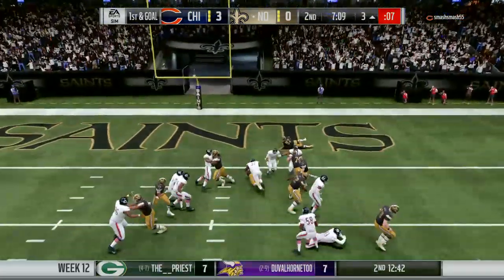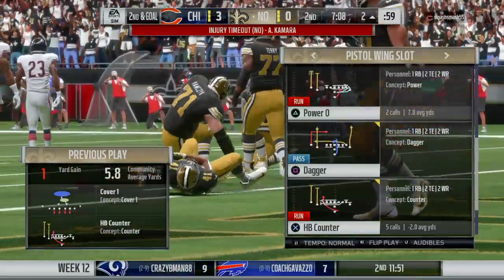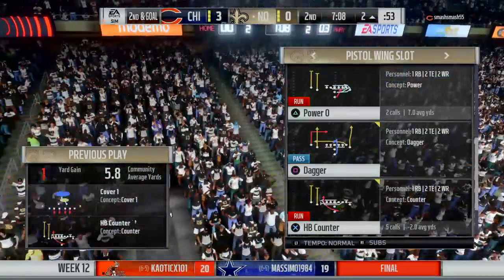They'll run it with Kamara, and the defense is not yielding much there. He's only going to get a yard to about the two. Now it looks like we'll get a timeout as there's a Saints player down on the field. We'll check on his status when we get back.